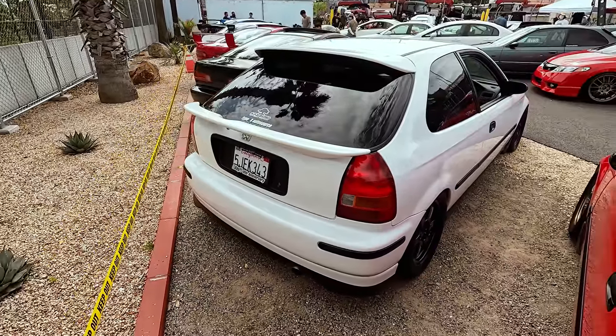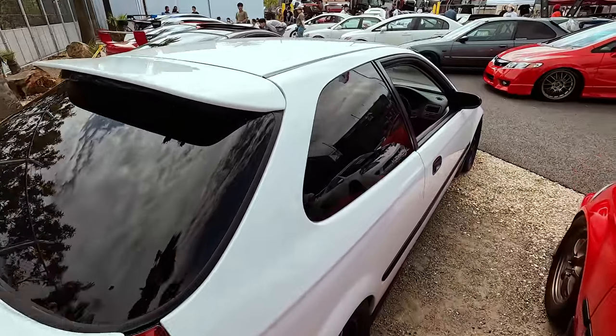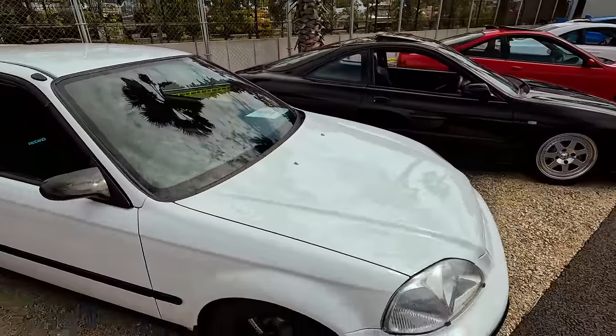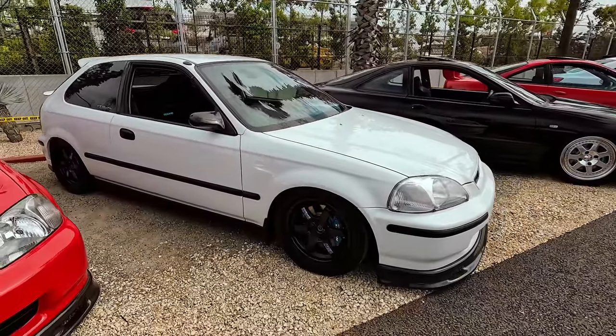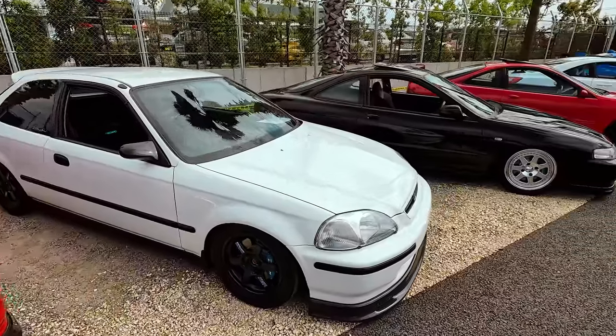It's kind of weird because it throws off the front now. Kind of doesn't suit the front and back, but nonetheless, great looking car. Spoon front, Mugen rear. Huh?